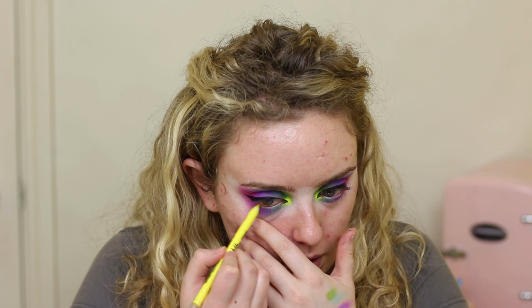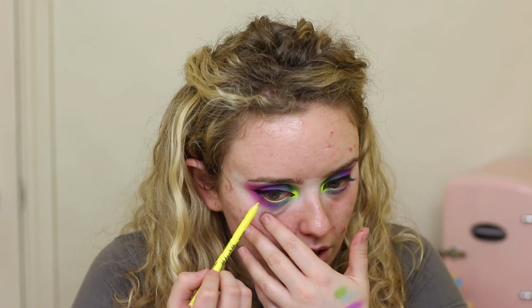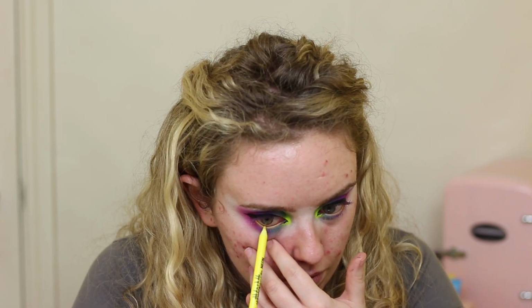For the waterline, I'm gonna go in with my LA Girl Neon Eyeliner in the shade Screamin'. And now I've done the other eye. Let's try going in with a second coat. This is not going well. I just seem to be picking products today that I just don't really like, which is not great. I'm just not really impressed with those LA Girl liners for the waterline. I know some people really, really like them, but I don't think they're for me, and I just haven't found my dream coloured eyeliners yet, which is a bit sad.